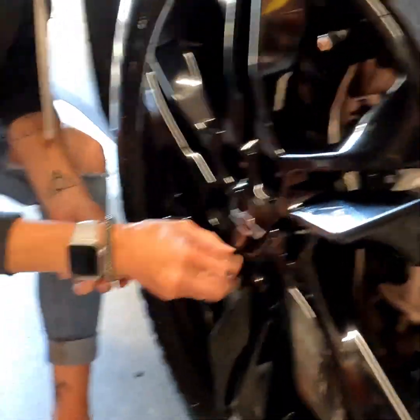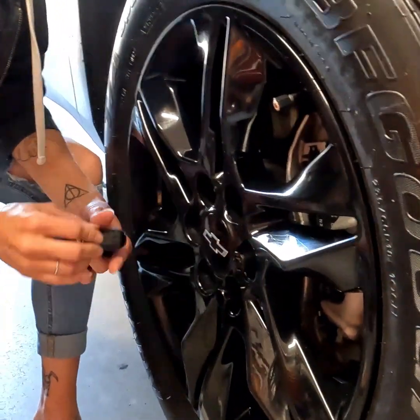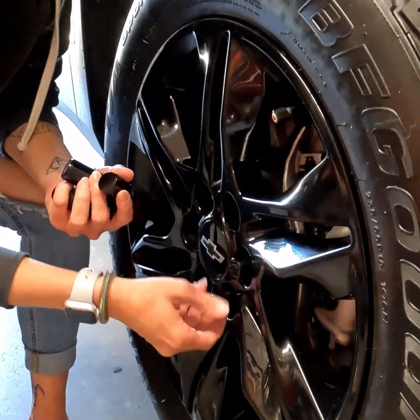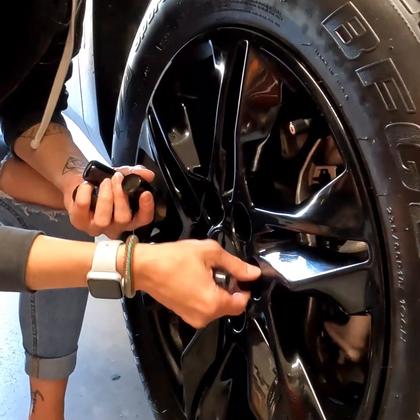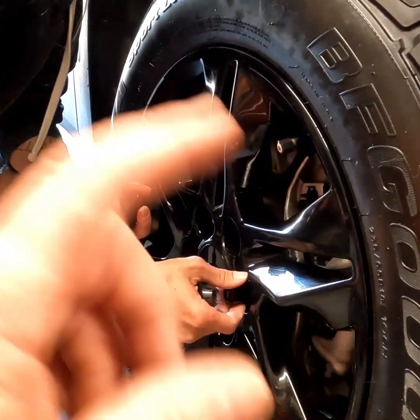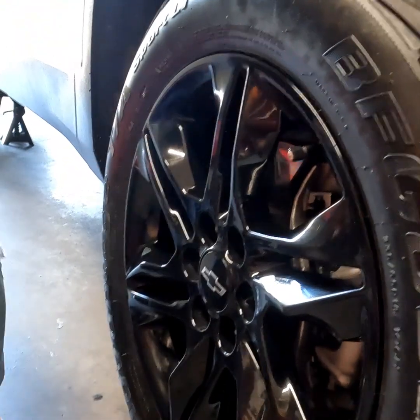So what we're gonna do, because it's not all-wheel drive, it's four-wheel drive, since she's got a button to lock it in, lock it out. We're gonna go front to back, back to front on the same side. I'm not gonna do any crisscross patterns.